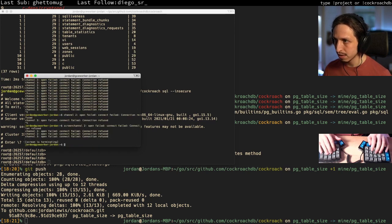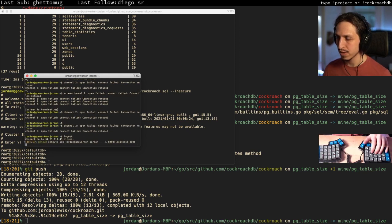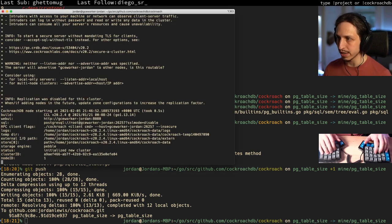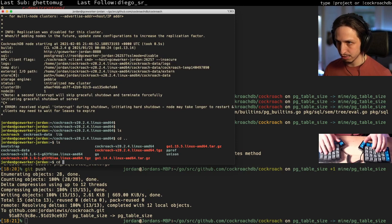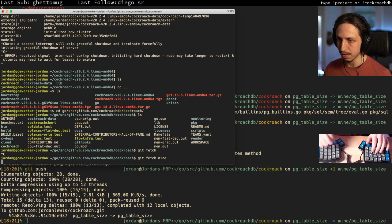What the heck? Confused about what's going on in this terminal. This is my SSH tunnel terminal, so I guess the database stopped running. I think I switched the orders of the ports is probably what happened there. Okay, so anyway, back to here. We're gonna go to github.com/cockroachdb/cockroach, git fetch. We need to do git fetch mine.